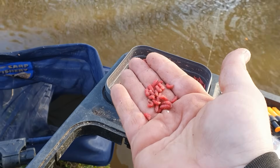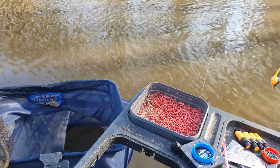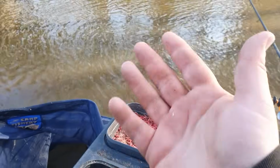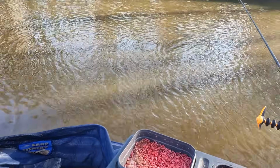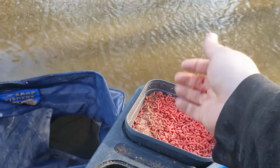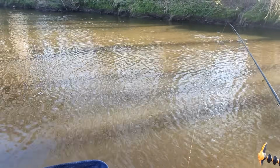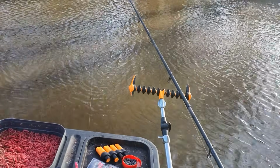One thing in chub fishing is change baits, and today I have brought red maggot with me, but I've also brought a bit of bread. Now I won't change anything now until this stops. There's no point changing what you're doing until single maggot, double maggot, triple maggot stops working. That's when you'll move over to the bread to try and fool them. Trickling maggots into the swim is working, just keep on doing it. And let's make another cast.